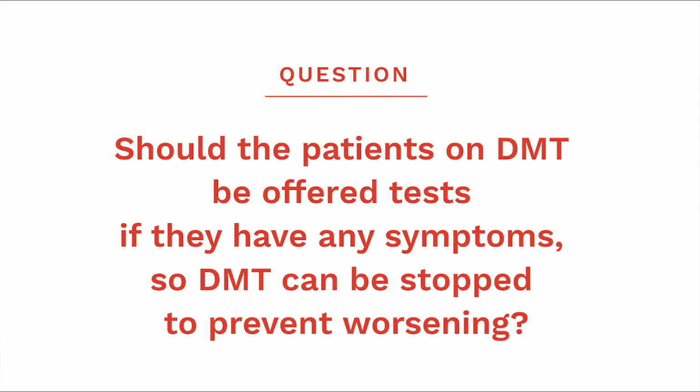Should patients on a DMT be offered a test if they have symptoms? No, I don't think so. I mean, there are hundreds of thousands of MS patients, with tens of thousands on DMTs. The NHS can't cope with diagnosing people with severe infection, and I just don't think we should overload the system.